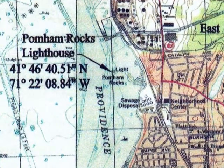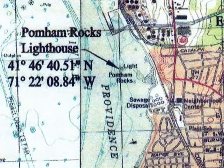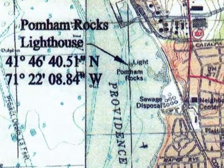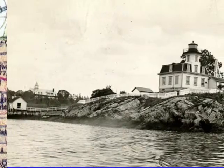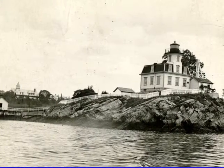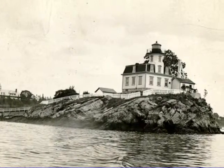Congress granted an appropriation of $20,000 on July 15, 1870, for 3 lights on the Providence River, at Pomham Rocks, Sassafras Point, and Fuller Rock. It was determined that the new lighthouse's style would closely resemble several others built in New England, such as the Rose Island Lighthouse, built in early 1870 near Newport.